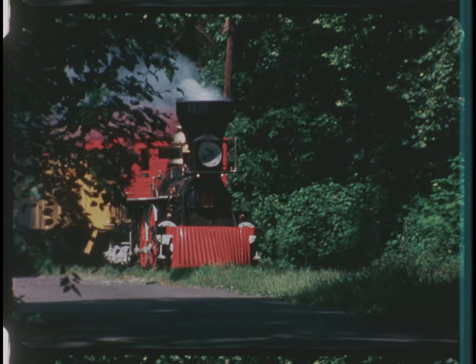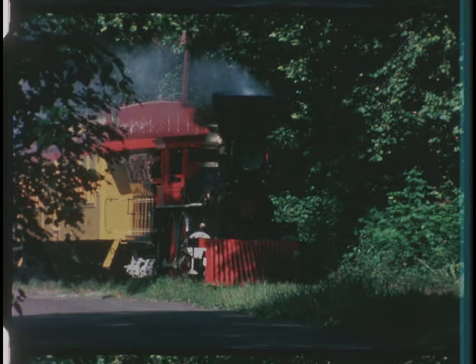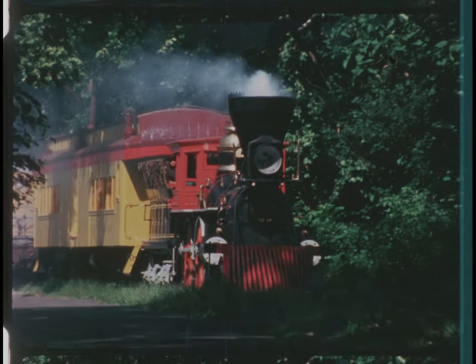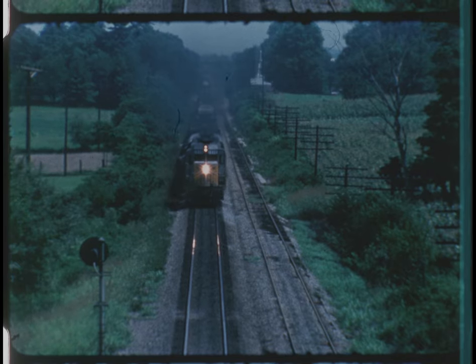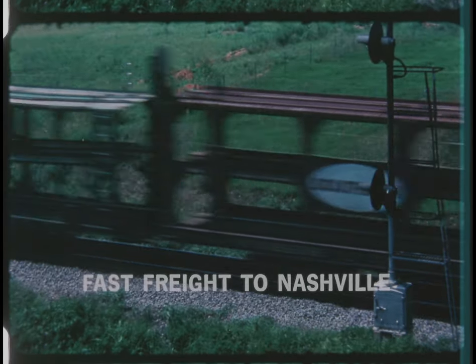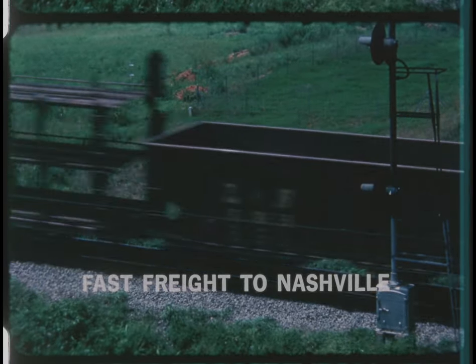More than 100 years ago, during the Civil War, the General led an historic chase from Big Shanty, Georgia to Ringgold, Tennessee, 87 miles away. Then the trip took 10 hours. Today, a modern diesel engine travels at speeds up to 60 miles an hour. In between these two trains, there's been a lot of progress. We'll see how a modern railroad operates today when Discovery goes along on the Fast Freight to Nashville.